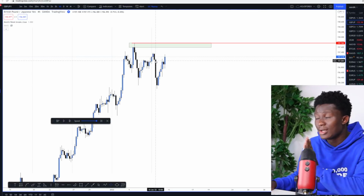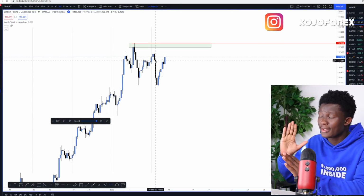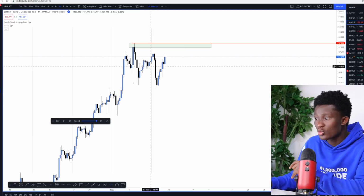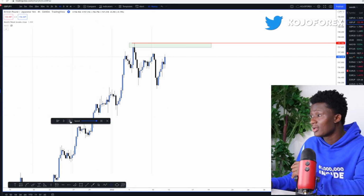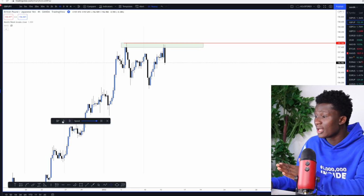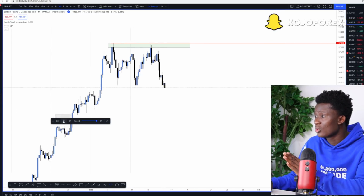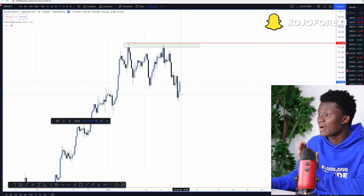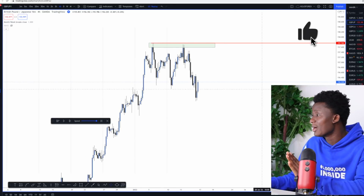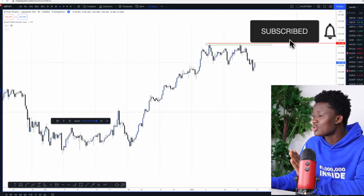But if you didn't do that, obviously you have to sit on your hands, wait for the market to come back into that supply zone or the resistance zone for you to make an opportunity to make money, right? Look at this. Now we just tapped into the zone, quickly leaves that zone, and then what happens next is a whole story to itself, right? So just by following support and resistance, supply and demand, you would have made money.